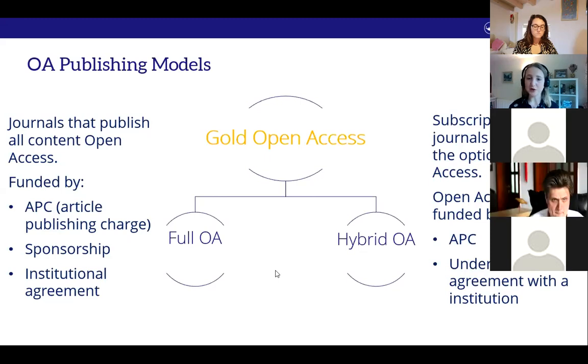The second option for publishing your work is to publish in a hybrid journal, which is when an author chooses to publish open access in a journal that publishes subscription or paywall content. So these journals charge an APC to cover the costs for the open access article. However, many institutions and consortia, a growing number in fact, have agreements with the publishers which cover the APCs for hybrid journals.